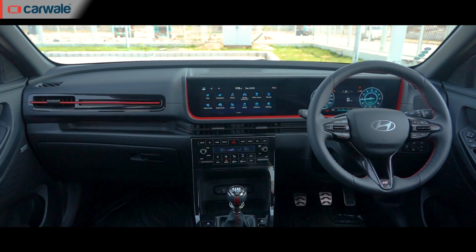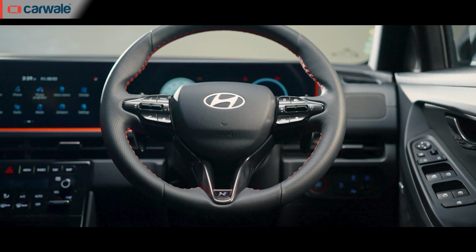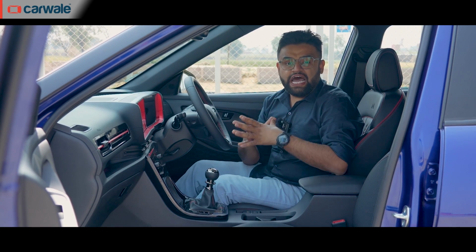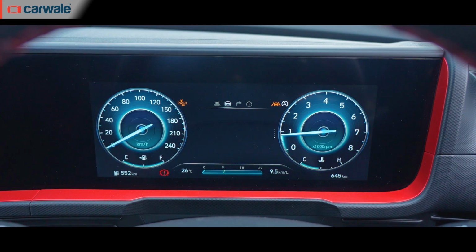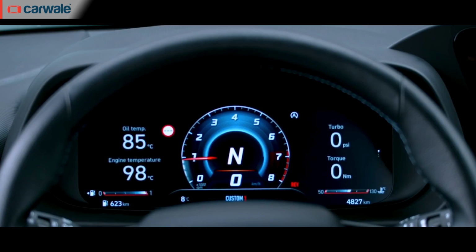Usually I'm not a fan of all black interiors, but the dark theme in here gives it a nice, snug, sporty feel when you're seated in it. So is there anything else that Hyundai could have done to make this cabin feel even more special? Well, there is only so much they can do when you consider the price difference, and I will get to that in a bit. All said and done, I would have liked to see a dedicated N mode for the graphics on this driver's display. Now, that's something that you get in proper N models sold overseas.